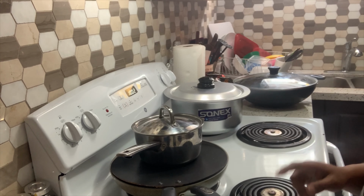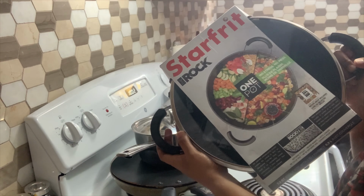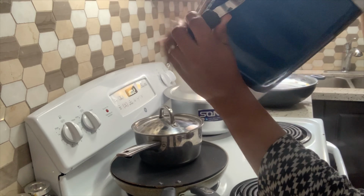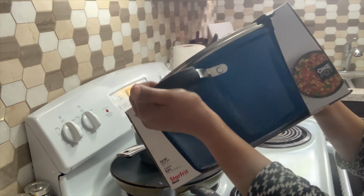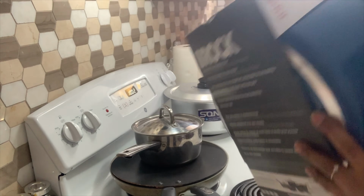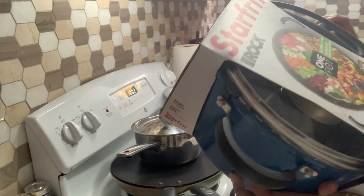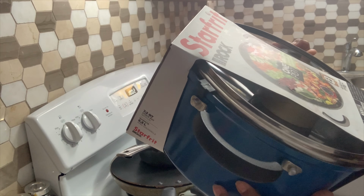And another pot which I bought from Walmart is this one, Starfrit iRock, the rock. Again, this is a non-stick pot and it is 7.2 quarts. So this would again be an ideal thing for gravies or vegetables or anything. And sometimes I can even use it for soups or anything.